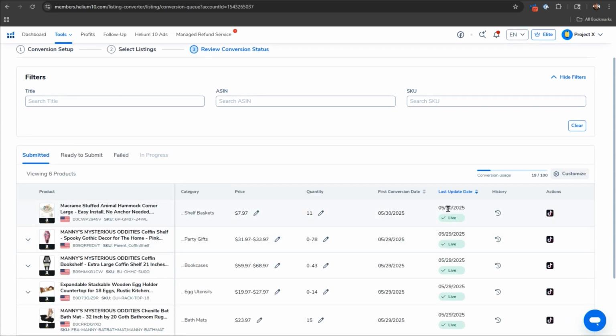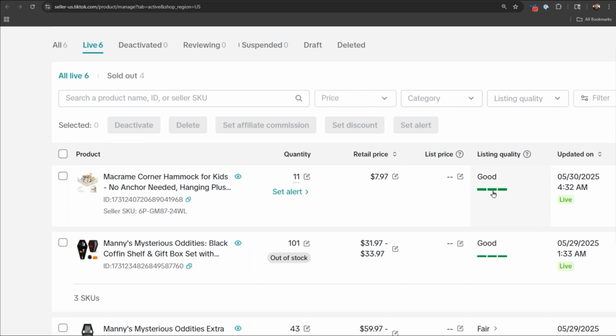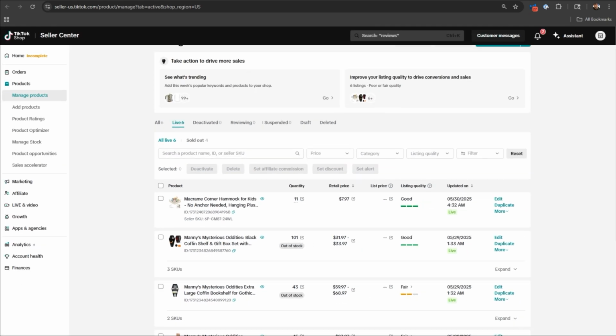So there you have it, guys. Remember that one I just did like 2 minutes ago, that macrame stuffed hammock? It is already live. Like I said, it only takes seconds to do this. It is already live on TikTok Shop. Let's go ahead and click this and take a look at how it looks in TikTok Seller Center. So I'm going to hit this TikTok listing here, and now there, boom, it is. There it is right there, live. Helium 10 made it, says a good listing, 11 quantity. Here is the listing as it looks on TikTok Shop. It is ready to go, like I said, in seconds.